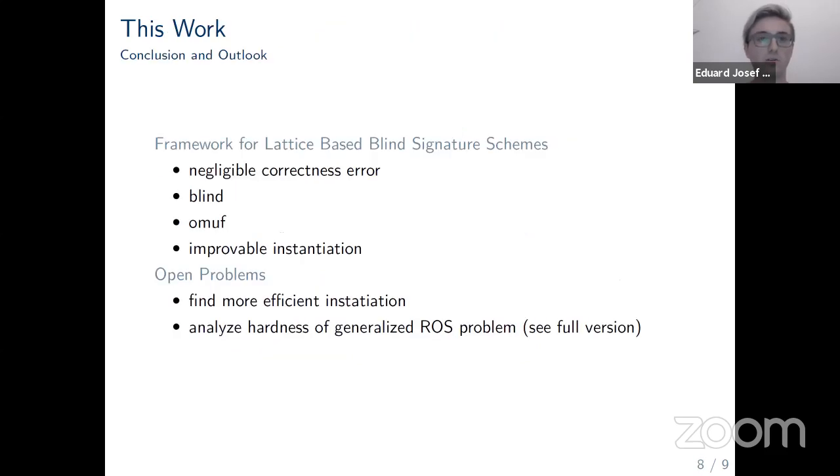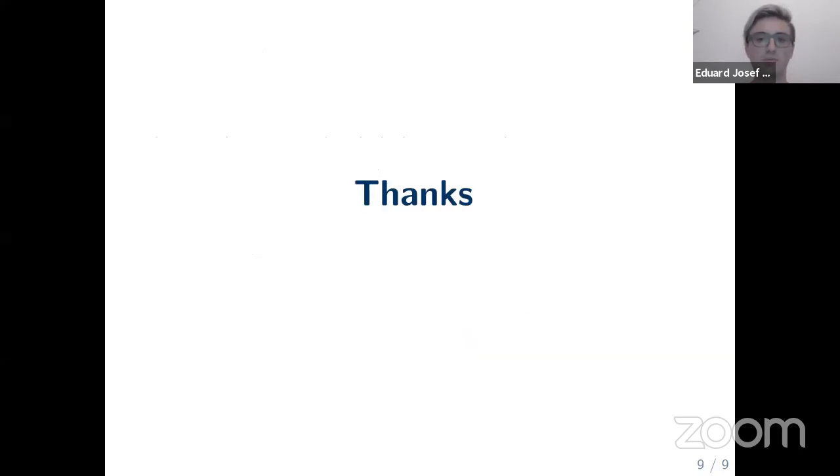To conclude, we show how to construct a framework for lattice-based blind signatures with negligible correctness error, sound one-more-unforgeability and blindness proofs, yet the instantiation is improvable. So, as open problems, we see to find a more efficient instantiation, as well as analysis on the hardness of the generalized ROS problem. Thanks.